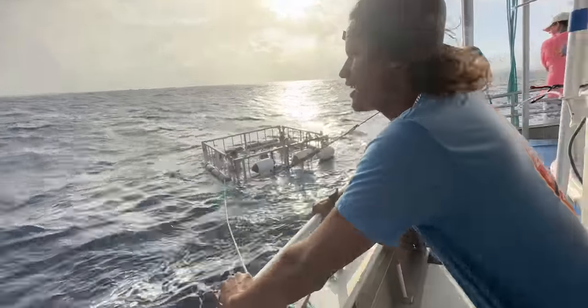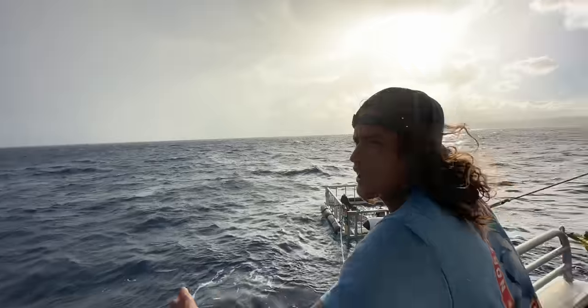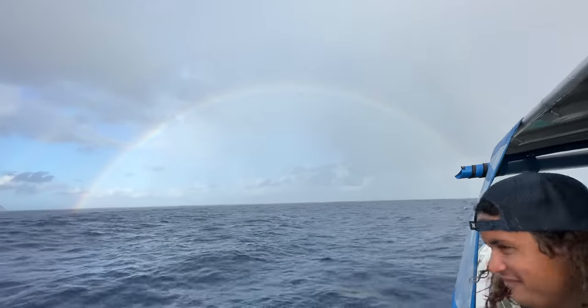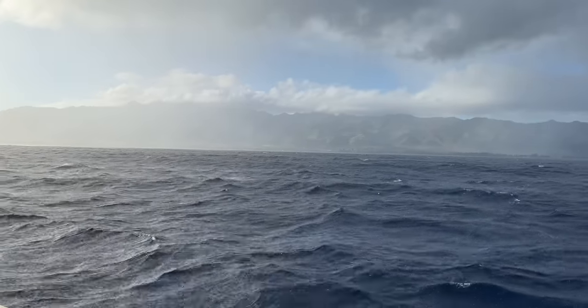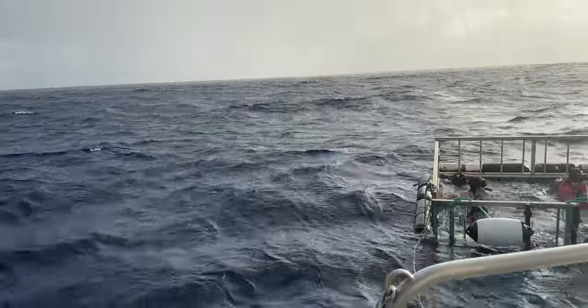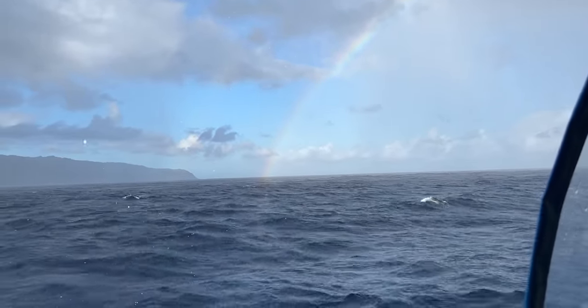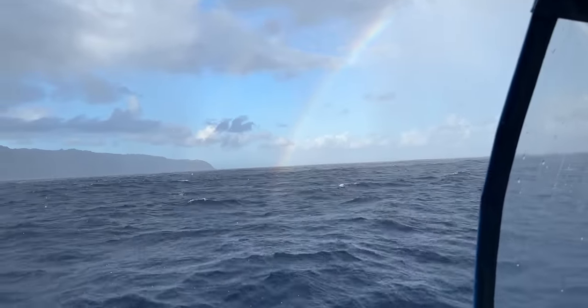Wow, we got some rain coming, huh? Yeah, it's sunny and there's a rainbow right away. Have you guys been this close to a rainbow before? No. It started to rain. It makes the shark hungry. I don't know if and how much of this information is actually true. There's the rainbow. Pot of gold, and then jump in. I'm not jumping in this water, not without a cage.